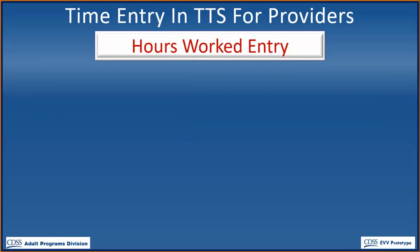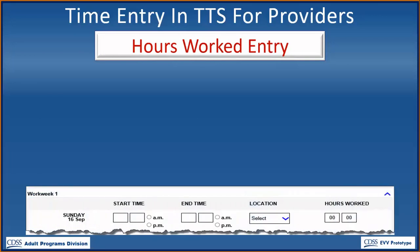To assist us in understanding the flow in our time entry process, we will use a visual aid of an electronic timesheet. In our demonstration, the visual timesheet will populate as we enter our information using the TTS. Also in this demonstration, we will only be entering time for one day for this timesheet. In our demonstration, we have logged into our TTS account and we have selected to enter time on an IHSS timesheet for our recipient, John Oaktree. We are entering time for Sunday, September 16th, 2018.